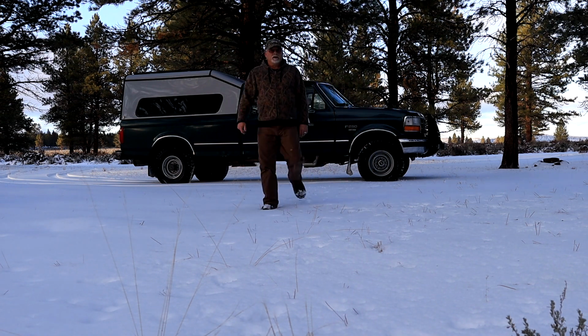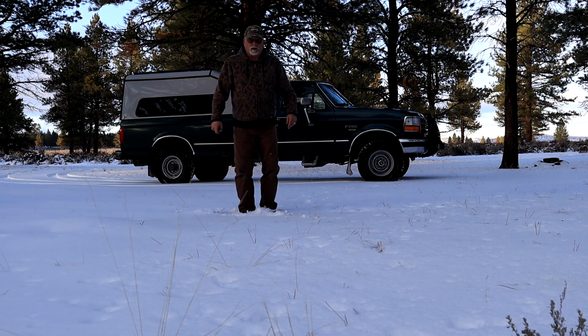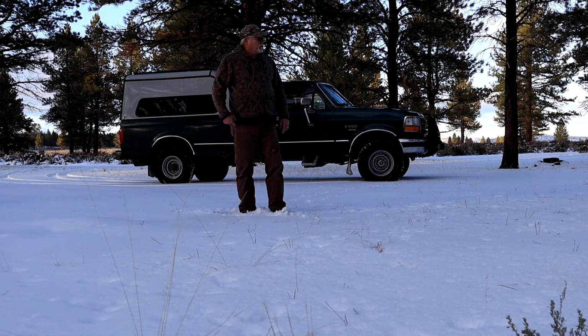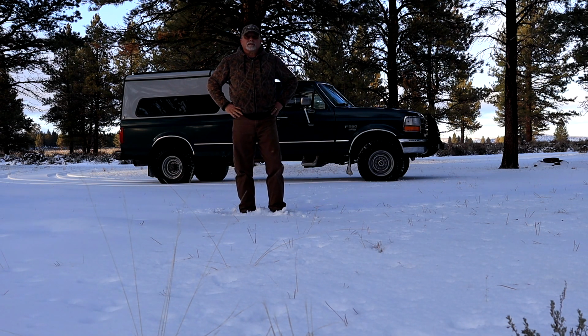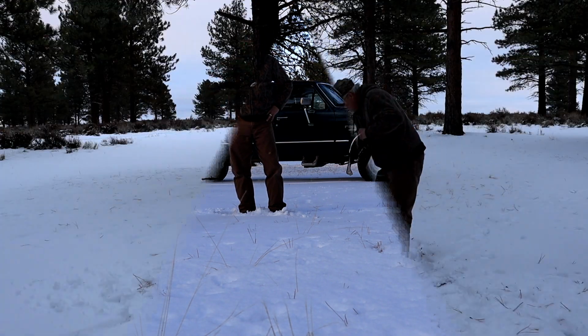Well, we've made it here to camp. There's about 3 inches of snow, and it's a little bit on the soft side right now. We've had some warmer temperatures today, but it'll cool off again tonight. We'll set up camp here tonight and cook up some dinner.